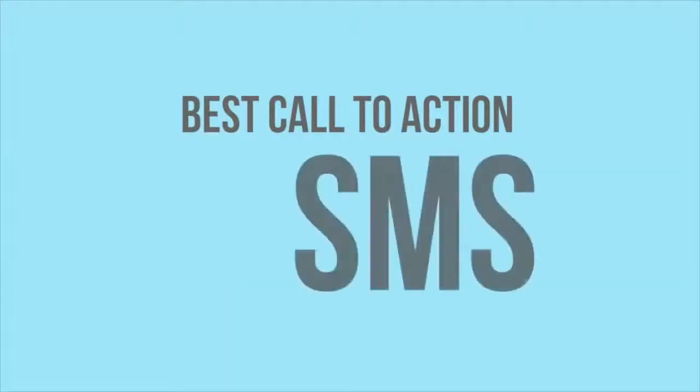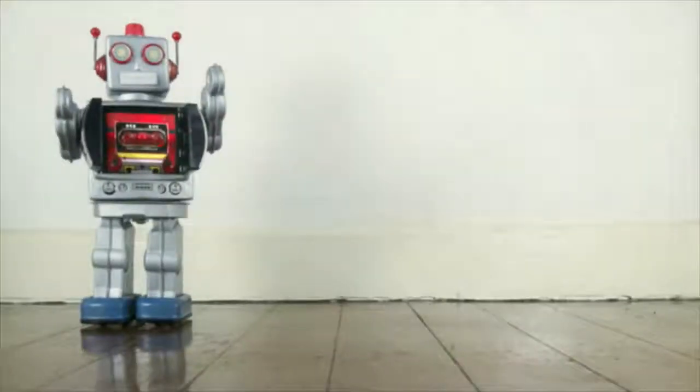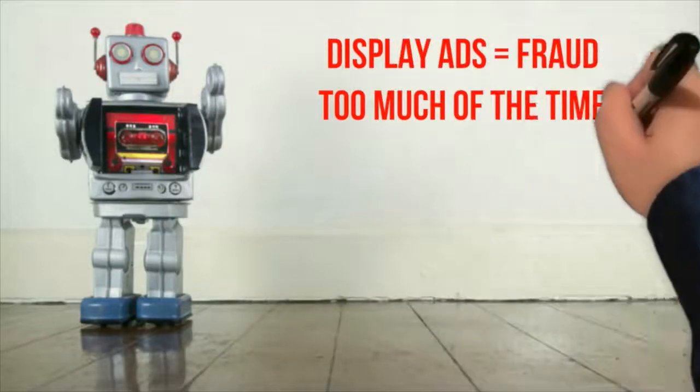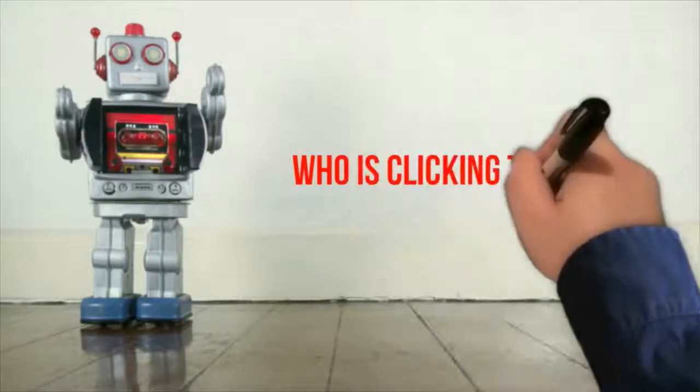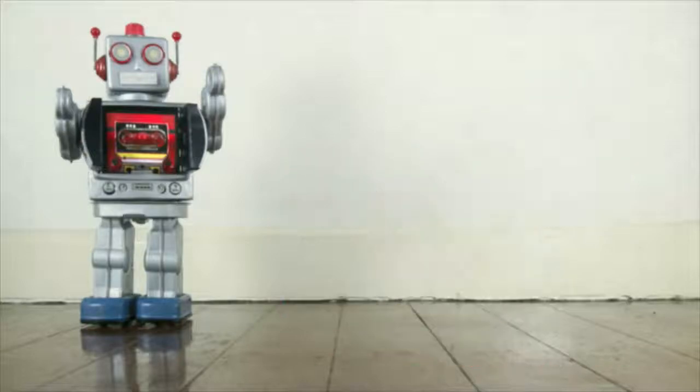Everyone knows that SMS is the best call to action, but the FCC is doing some serious cracking down on sending, with big new penalties on the way. Display and other online ads are beset by bots, fraud, and so much noise that it is nothing short of a miracle that anyone human ever clicks through.